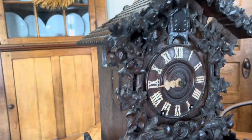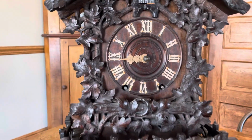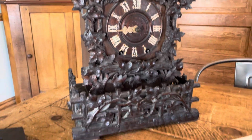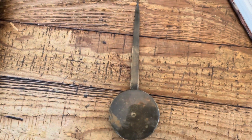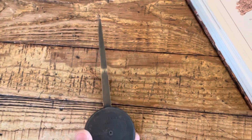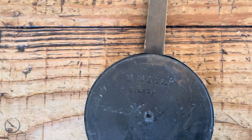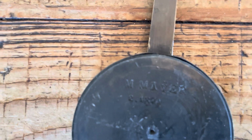8-day double fusee wood plate movement. Kind of have a remnant there of an original bone hour hand. It has its original Beha pendulum, which is stamped Meyer on the back. 1870, likely an original or very early owner of this clock.